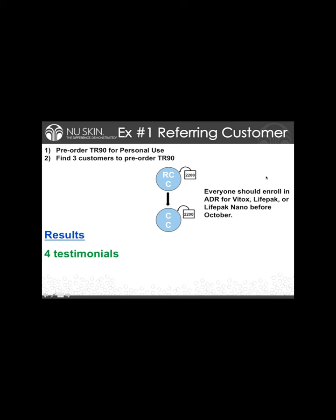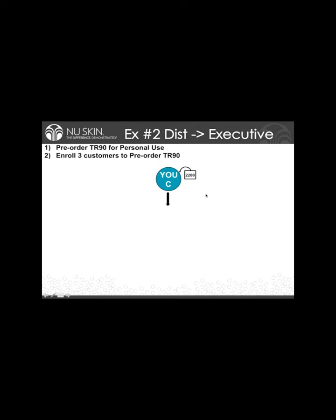Now, we're also recommending that everyone enrolls in Vitox, LifePak, or LifePak Nano for two reasons. Number one is it'll build up some of the nutrition in your body. We know that whenever you go on a diet and lose weight, it causes oxidative stress. So taking antioxidants is a very good adjunct therapy. But also when you set up their ADR with their credit card, it will save their credit card on file. So it'll make you more efficient when you actually go to order their product for ageLOC TR90. And I'm going to demonstrate that more later on in this presentation.